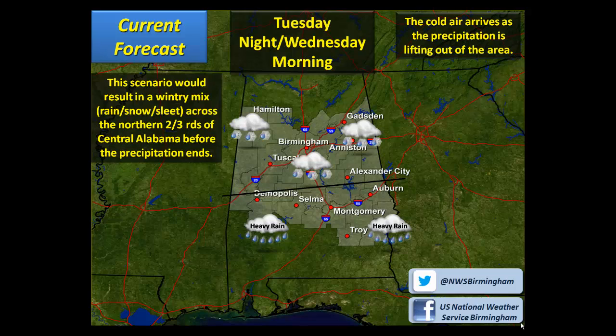For now, the models are in fairly good agreement with the surface low track. The track of the low is one that historically brings snowfall across central Alabama. However, we are very early in the season for wintry precipitation. However, here is our current forecast.